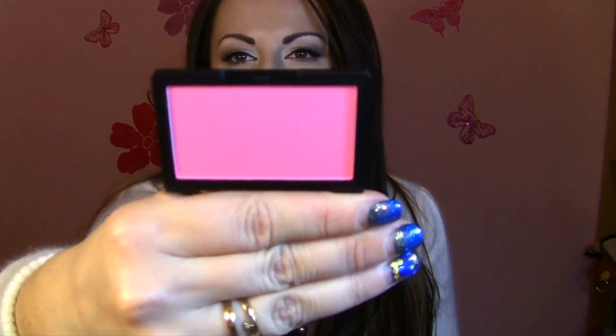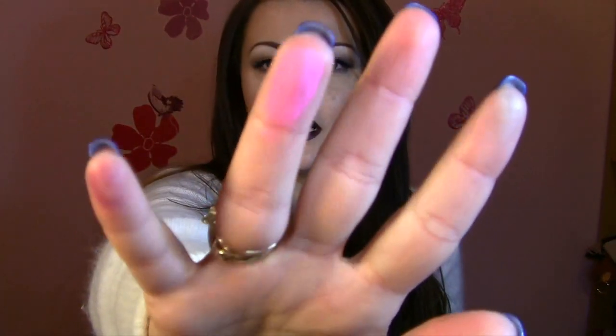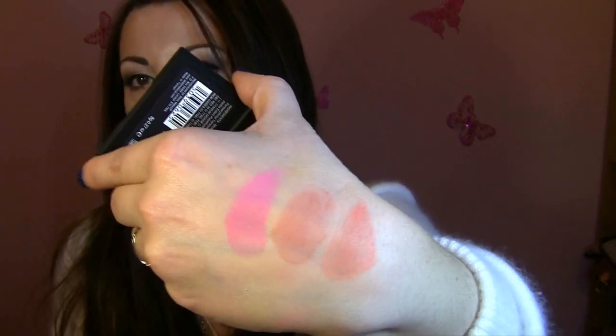And this is the color. It's more like a blue base pink, but I love this kind of blush. Look at this. It's so pigmented, so beautiful a color.